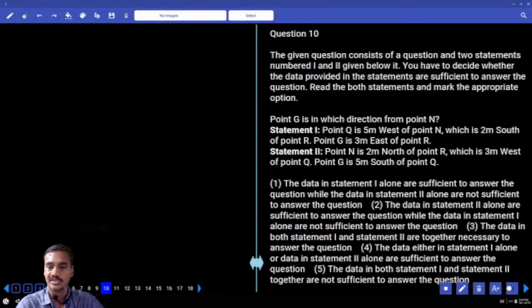My second one. N is here, G and N cover. N is 2 meters to the north of R. R is 3 meters to the Q. G is 5 meters to the Q. Again, the information about G is given, N is given, isn't it? Distances were also clearly given.